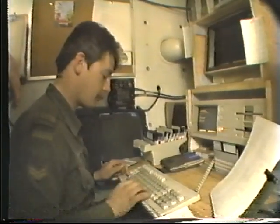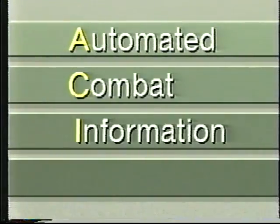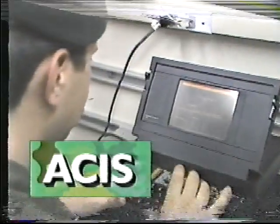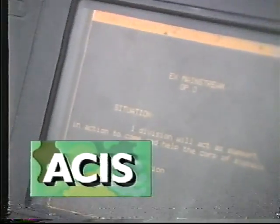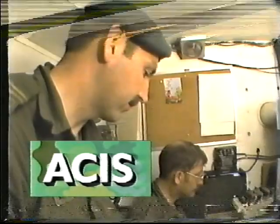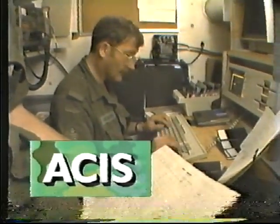One of the tactical command, control, and information systems placed at the disposal of the staff is the Automated Combat Information System. The ACIS receives information and intelligence from a variety of sources, which can be recalled, displayed, updated, and disseminated to commanders and their staffs. Once decisions are taken, the system is used to issue directions, monitor feedback, and to control operations.